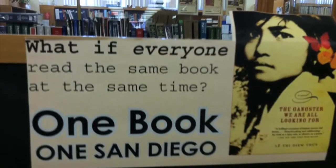One of the things that is really impressive in going to Comic-Con is the number of people that actually take books. Every year we do a reading campaign that's called One Book, One San Diego, and it involves the entire city, or it's encouraging the entire city to read the same book so that people will have something to talk about. They'll have that same little piece of information that they can talk about and share.